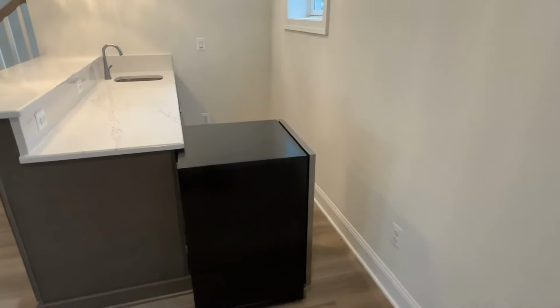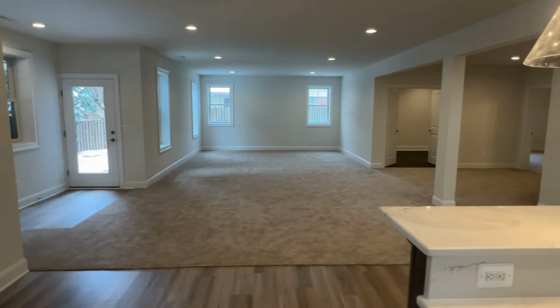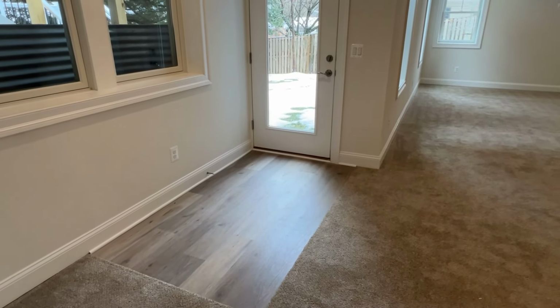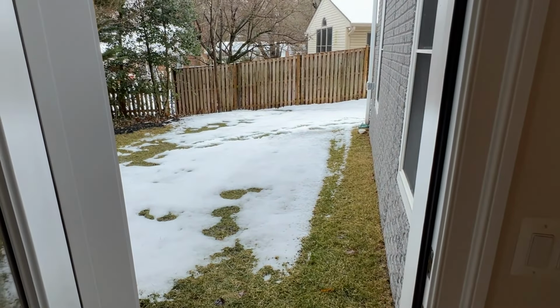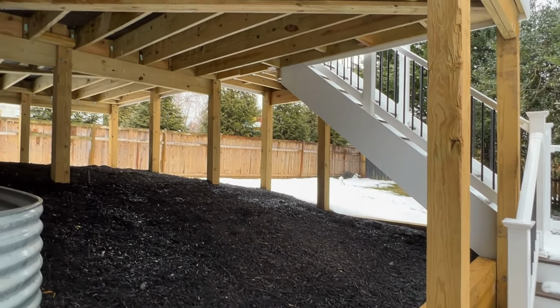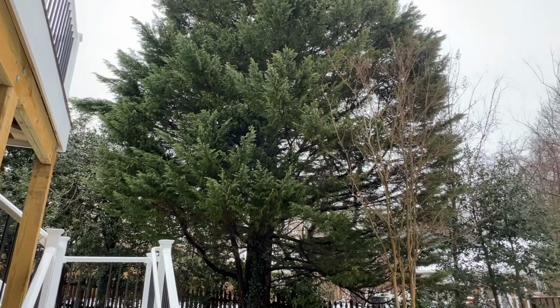That is a beverage cooler that they are reinstalling, it looks like. Little wet bar area. Oh, that's interesting. As soon as you walk in, they have the vinyl and then it goes to carpet, so you don't get the carpet all dirty. So always nice to have that walkout basement so you're not too far underground. Just give you a quick glimpse here. Looks very clean and very nicely done. And then you got these privacy trees here.